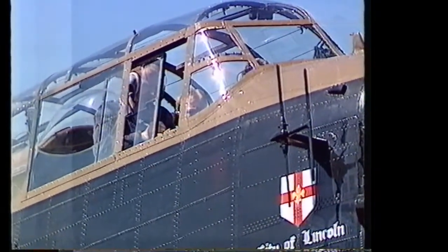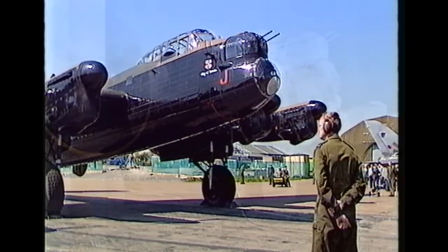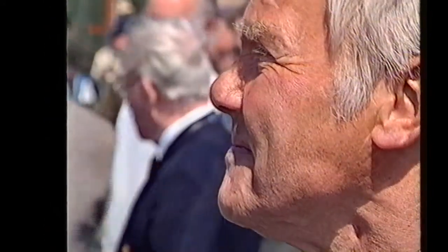As work continued, hundreds of veterans were invited to see the Lancaster. It was a chance to be reunited with old comrades and remember those who never returned. For many here, their love affair with the Lanc has lasted 50 years.